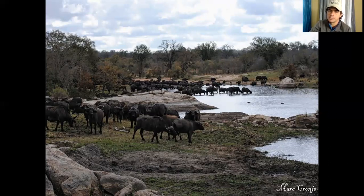Transport Dam, I always tell people it's worth popping down to see. You can sometimes get there and there's nothing. It might just be a common sandpiper. I've had painted snipe there before. Behind the dam, the little loop, there's often a leopard that hangs around there, and then you get there and it's full of buffalo coming down to drink.